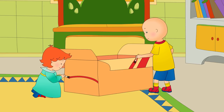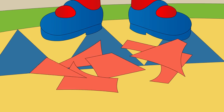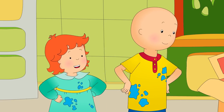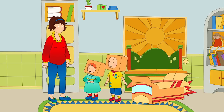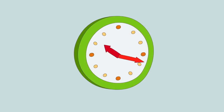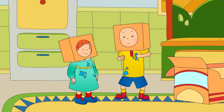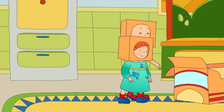Caillou and Rosie splattered paint, stuck down colored paper, and made the old box into the best rocket they had ever seen. You can't go into space without special helmets. Thanks, Mommy. Now we look like real Space Rangers. As soon as the paint was dry, it was time to blast off. It's time to go now, Rosie. We have 10 seconds until liftoff. We need to get into the rocket.